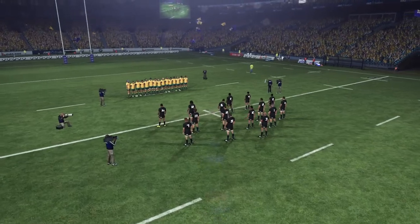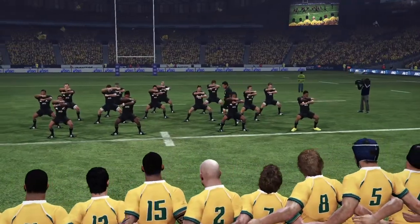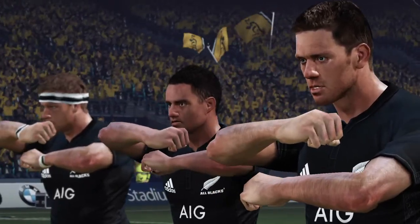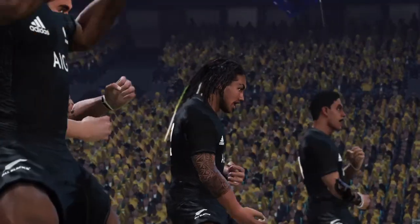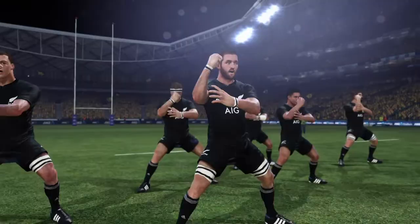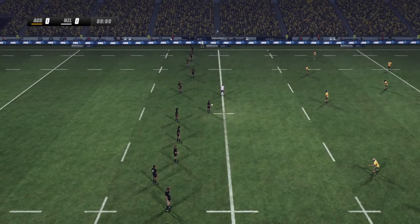Now the challenge from New Zealand, the haka. The ground is still shaking. What a haka. So, we're about to get going.